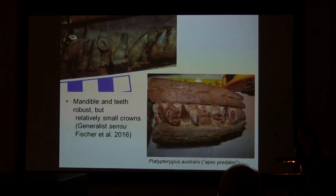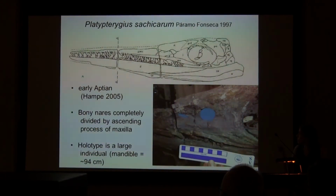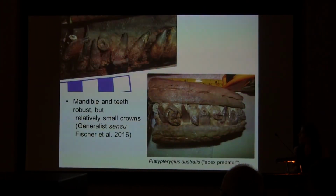So in terms of ecomorphology, the mandible, you can see here, is quite deep and robust, but the teeth have relatively small crowns relative to their total length. So this is the premaxilla up here, and this is the mandible down here, and you can see that the teeth don't span the entire width of the jaws. The crowns are robust and striated, and they show extensive wear facets on the tips. And this is consistent with the generalist ichthyosaur sensu Fischer's 2016 terminology.